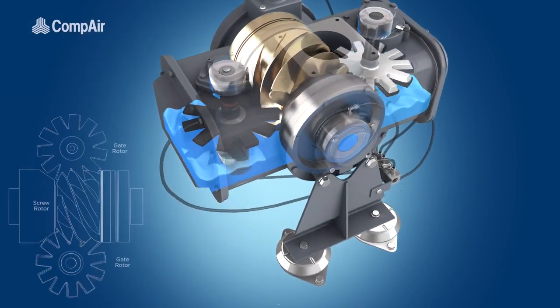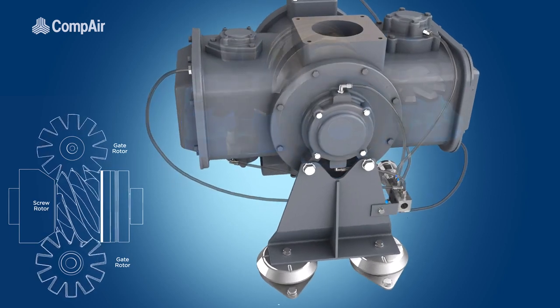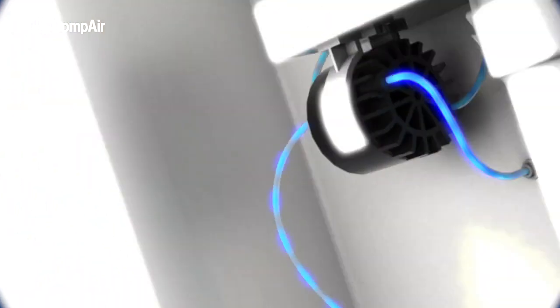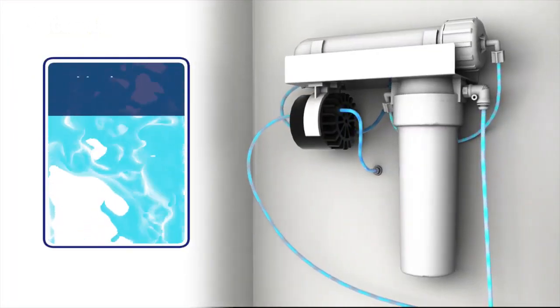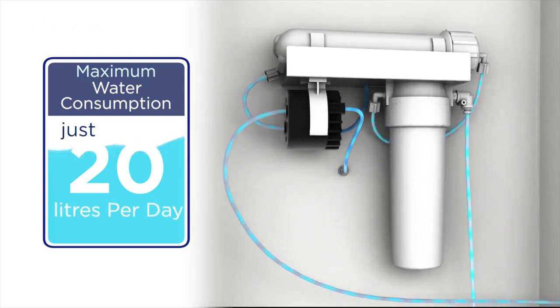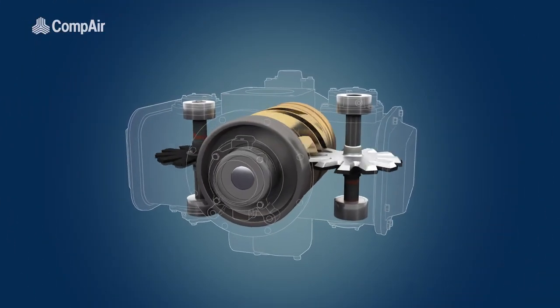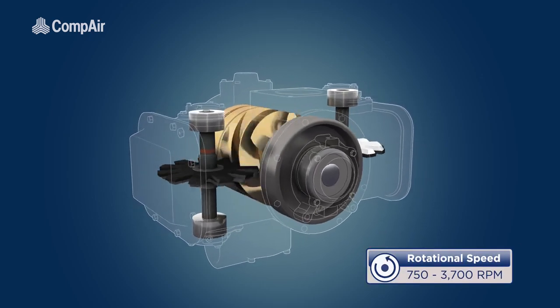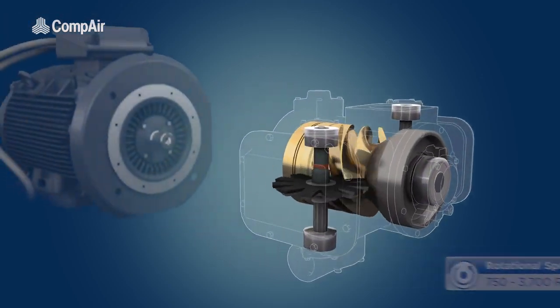Its innovative screw and gate rotor technology is sealed, cooled and lubricated with purified water, supplied via an integrated water purification system, consuming a maximum of just 20 litres per day. Compression in the DH series is achieved at slow rotational speeds, allowing for the use of sealed-for-life bearings.